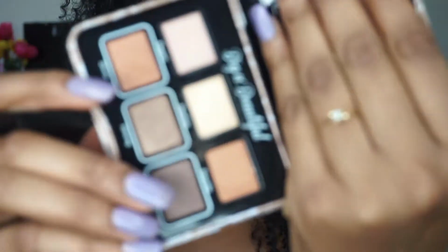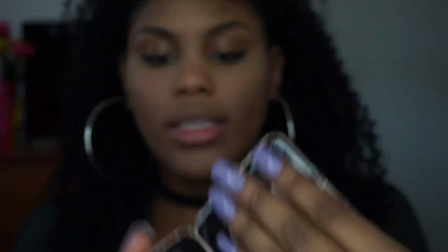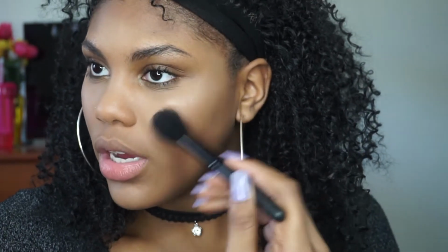The one I'm going to be using is just the Big and Beautiful palette, and I got this one from, I want to say, my beauty supply store. I'm going to take these first two shades right here and use that as my highlight. And these shades are called Elegant and Dazzling. I'm using the e.l.f. highlighting brush to apply this.